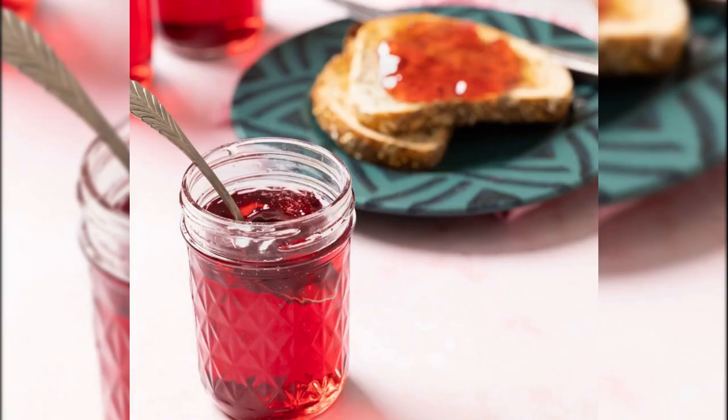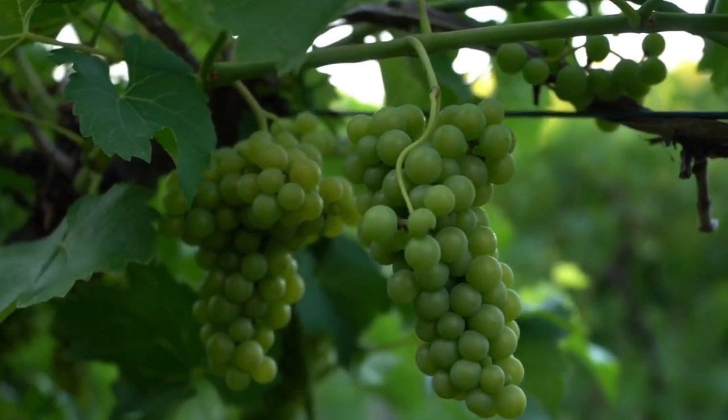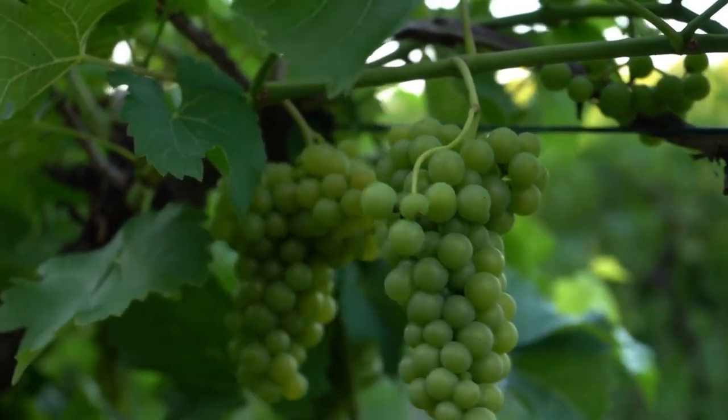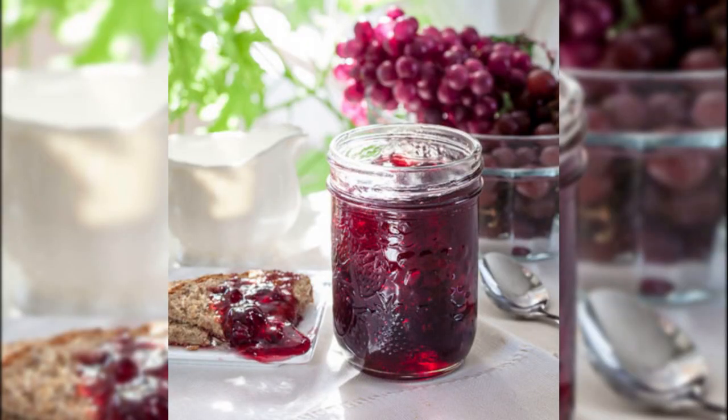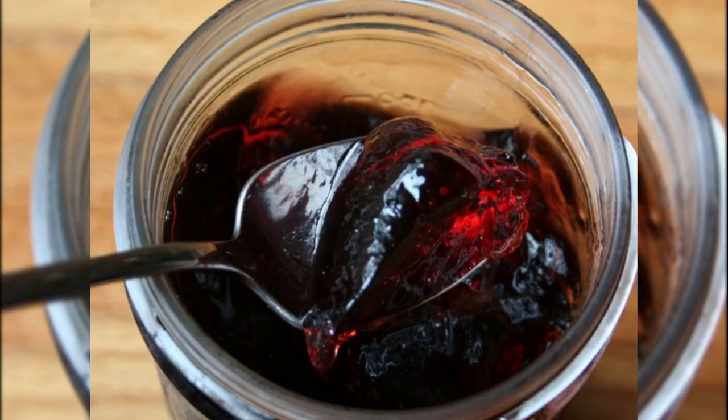Number 22. Grape juice and jelly. During late summer, Amish families harvest grapes to create richly flavored juice and jelly. Grapes are washed and pressed, often using simple hand-cranked juicers, and the juice is simmered and sweetened before being canned. Some of it is left as pure juice, stored in glass jars for drinking or mixing with other beverages.